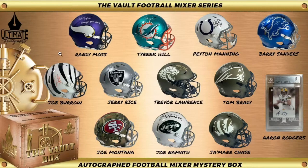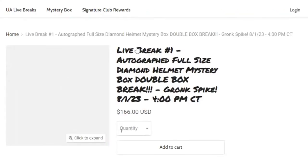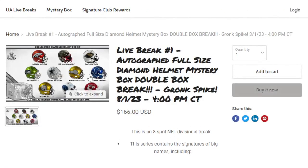Brady's an authentic. Salute to Service authentic. Almost everything in the headliners is authentic. Burrow, Chase, and Moss are the only reps. Obviously, Rodgers, the slab card. We did pull that, though. The rest of these are authentics. Bradshaw and Fields. Yep. And Nathan, also sweet Todd Gurley rookie card. Yeah, you did good.